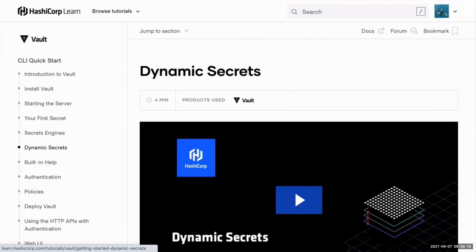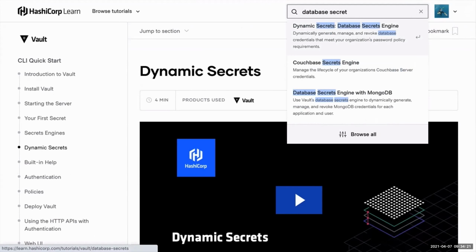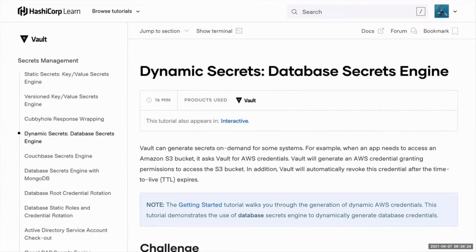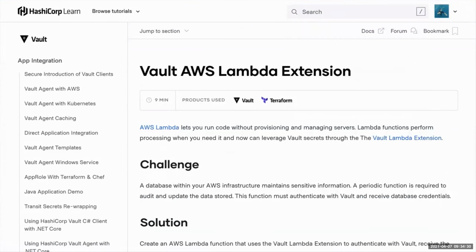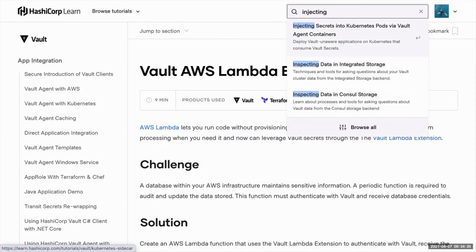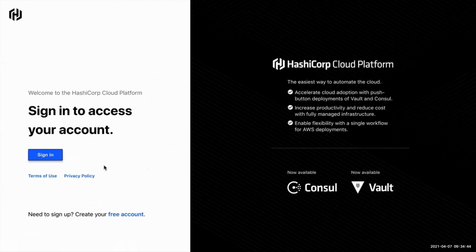We'll actually look at a demo of this in just a couple minutes. Or maybe you have an AWS RDS database instance and you want to rotate the credentials. Well, we have a guide for that too. What about more advanced use cases like injecting credentials into a Lambda workflow? We've got you covered there. Or injecting secrets into a Kubernetes workflow via a sidecar container? You get the idea. That's why I wanted to show you this site, because it can be a great companion as you're learning about HCP Vault. All right, let's jump over to the HashiCorp Cloud Platform portal, or just HCP portal for short.